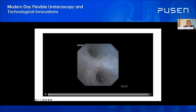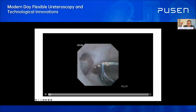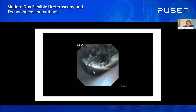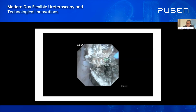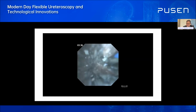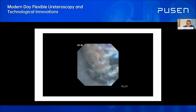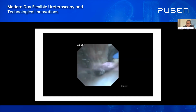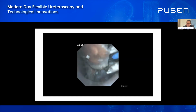And this is the case that I was telling you about, the low pole stone. You can see, as Vineet showed, you can bend the whole thing, break it. So we're using a TFL here, break the stone, and at the end, the fragments come out very easily without any problems through the sheath, applying the suction. And in fact, even decent sized fragments, which you would otherwise basket.